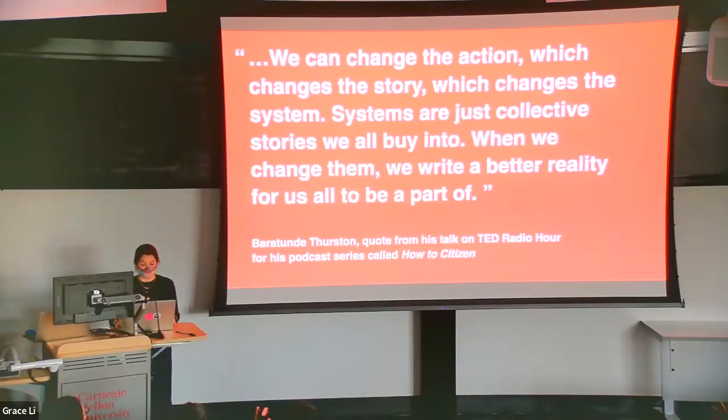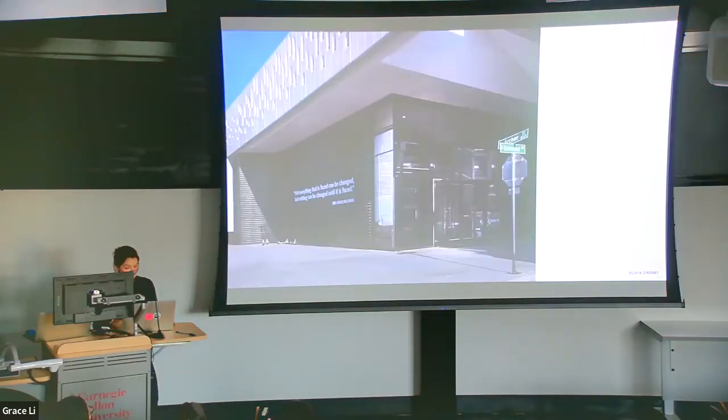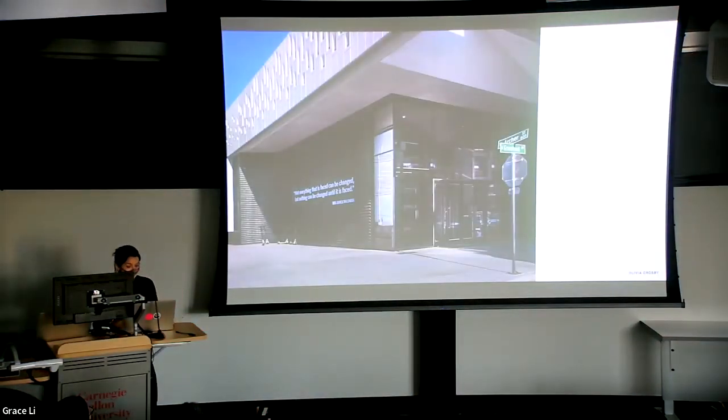And I really love this quote from Baratunde Thurston, who has a great podcast called How to Citizen. But he explains the importance of storytelling in changing systems. And Greenwood Rising is a space that tells this story, but it also archives this important history. And in its existence, it's also a place for survivors and their descendants to come, since so much of that history was lost in the massacre. And it's for the Greenwood community as a whole, including those whose hearts we are aiming to change to create a better reality. So I'm going to walk through a bit about Greenwood Rising.